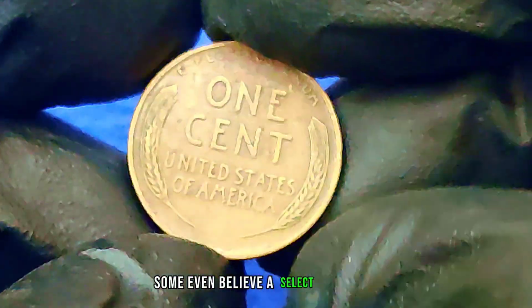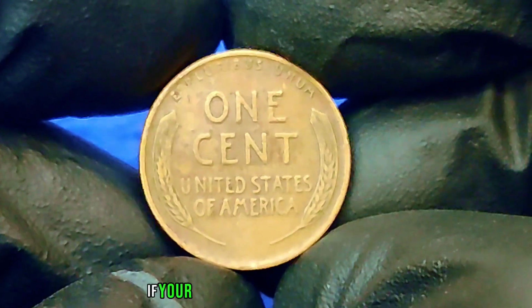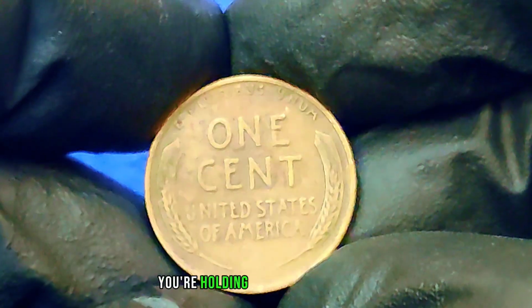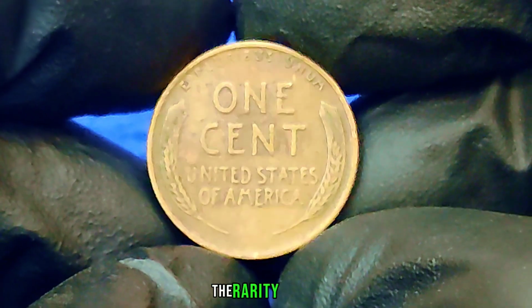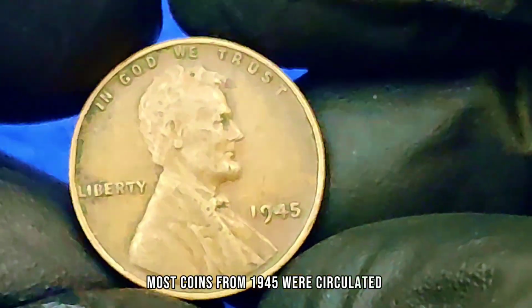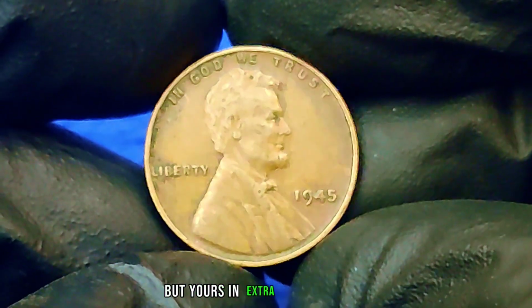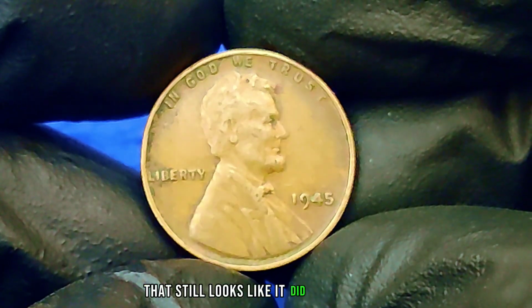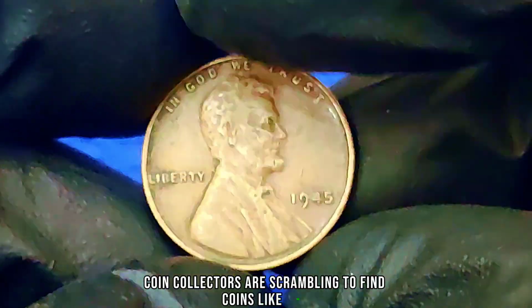Some even believe a select few have minute die varieties, making them ultra-rare. If your coin falls into this elite group, you're not just holding a penny, you're holding a crown of the coin kingdom. Now here's the part that will blow your mind, the rarity factor. Most coins from 1945 were circulated heavily, tossed around, and worn down. But yours, in extra fine condition, is one of the very few survivors that still looks like it did 80 years ago.